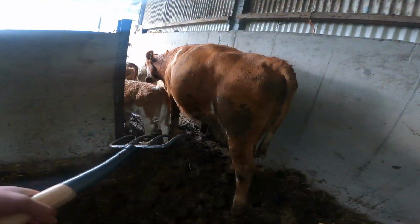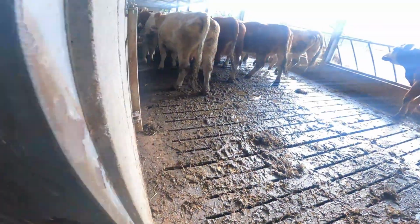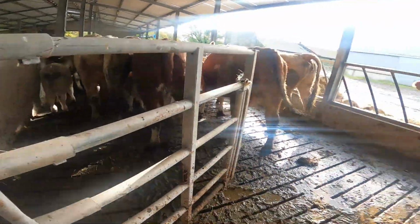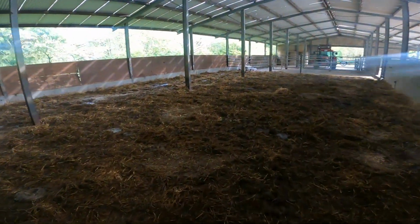Definitely tomorrow I'm going to bring up this sleeper here because they're just dragging in too much muck. Look at the stuff there, just dragging in too much. So if I had a little bit of a sleeper there, it'd just stop that. Anyway, I'm just gonna close over this gate. Back up, up. Won't even latch it, I'll just close it over. It's just handy like that. Now we'll throw in these bales.